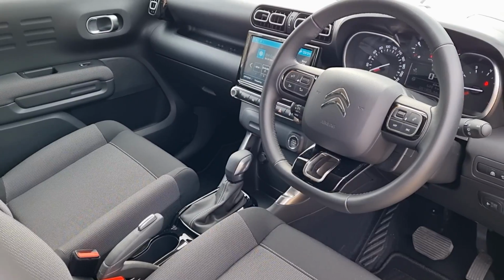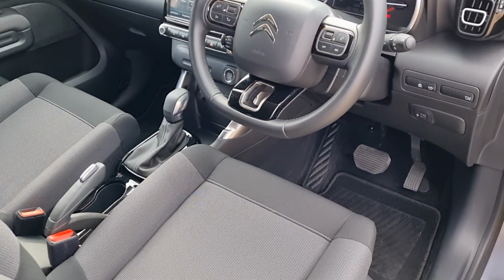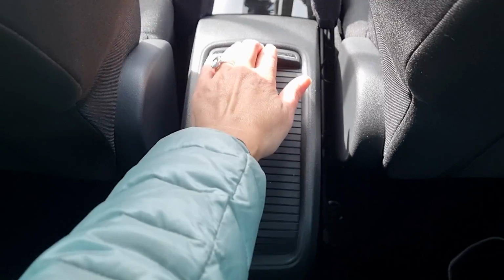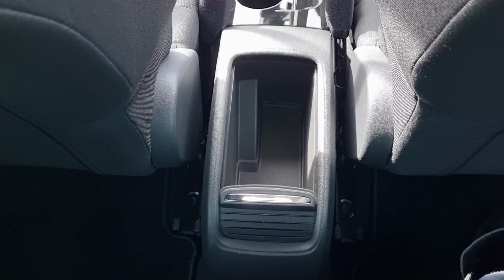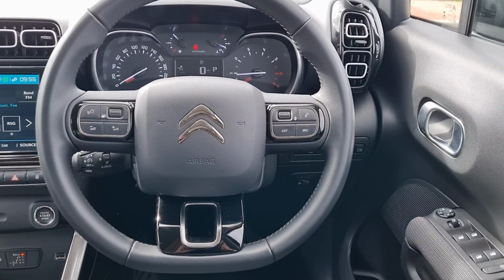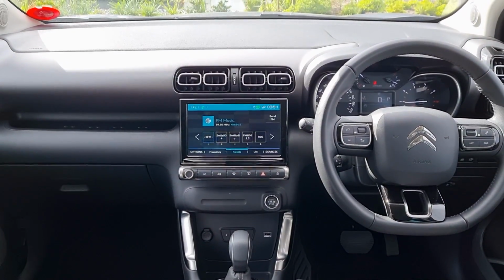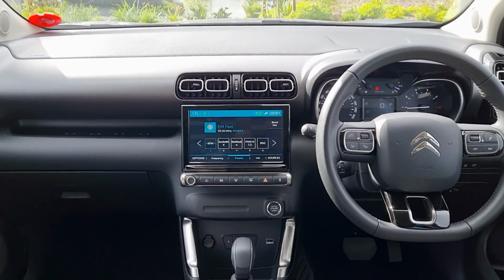There are some new colors, it's got new wheel rims, and inside you've got a new center console with a storage bin that you can access as a driver or a passenger. It's kind of an odd thing for me. I don't know why it's such a notable thing. Anyways, maybe that is important to some.